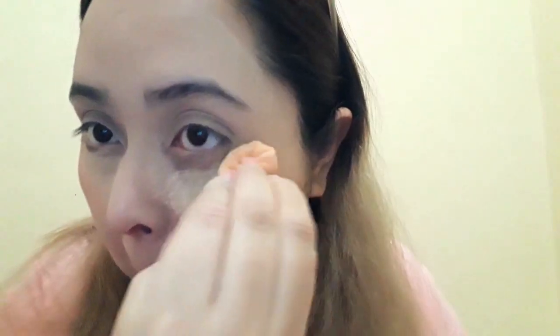Next, I'm gonna grab my Detail Makeover Mineral Loose Powder. This is going to be my powder to set my under eye. If you can see, I'm putting a generous amount on my under eye, so this will help me to make sure that my under eye will not crease.